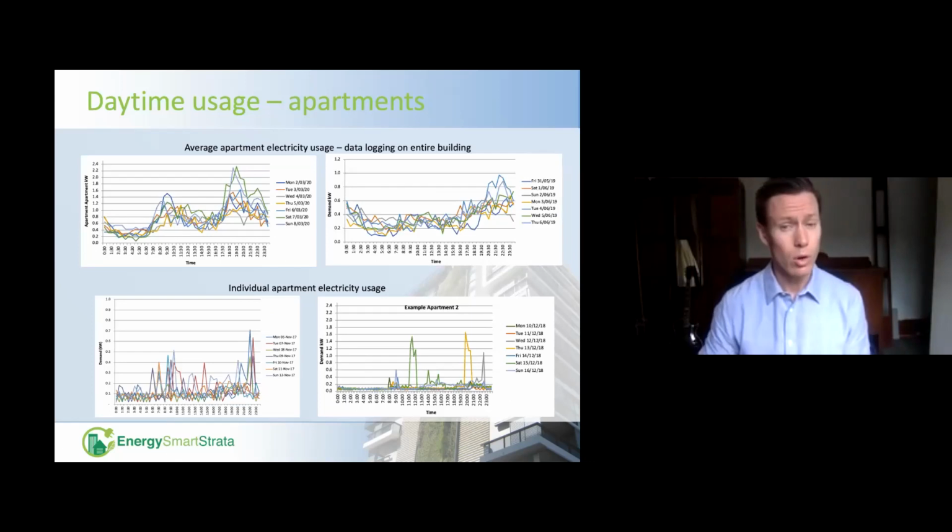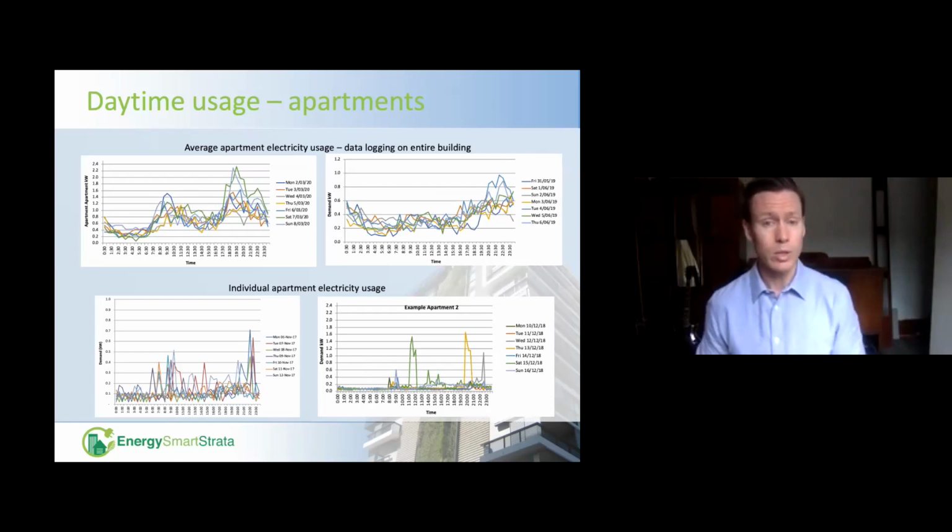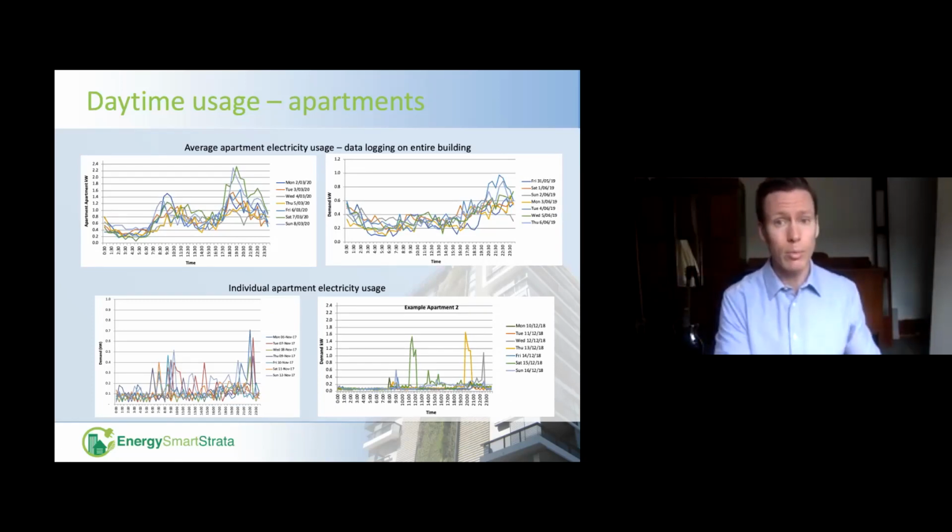Maybe your usage is already so low that solar isn't right. And maybe your usage peaks in the mornings and evenings when solar isn't generating. So maybe solar is right for your apartment, maybe it isn't. And there's nothing wrong with installing solar, but we want to be aware of what the real savings and the real cost benefits will be. So it's something to be aware of with our apartment. And again, if we have smart or digital meters for our apartment, we can get this data for our apartment as well and look at that.